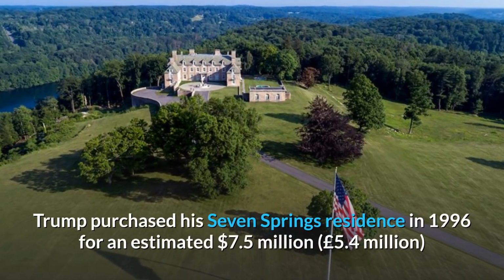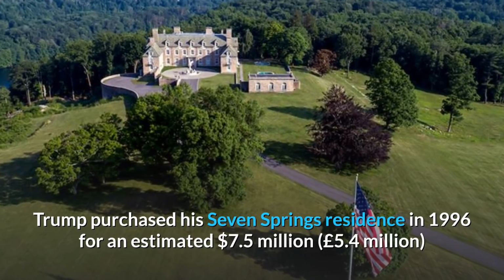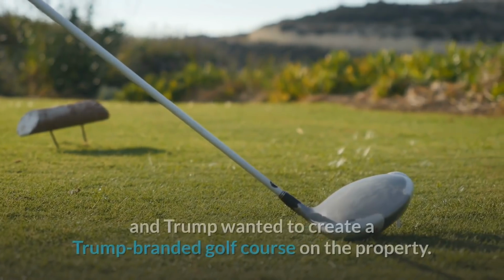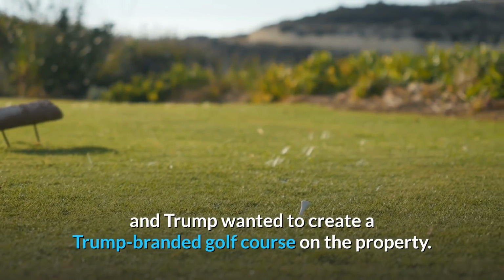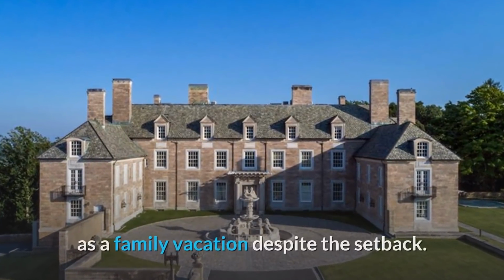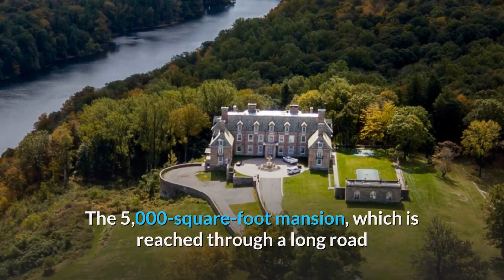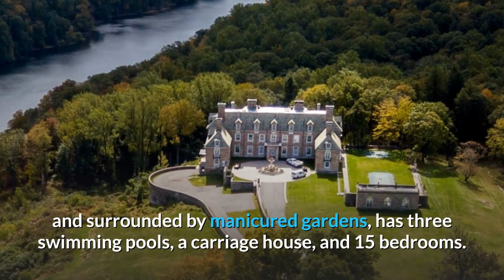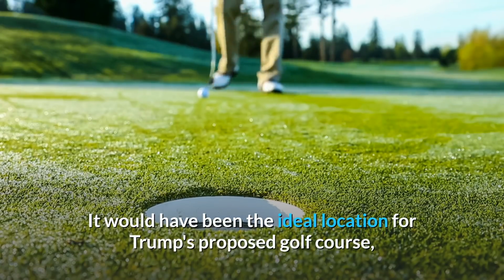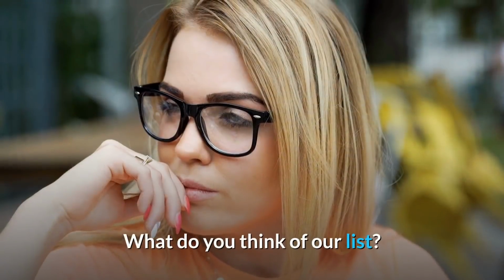Number 1. Donald Trump's Westchester Estate. Trump purchased his Seven Springs residence in 1996 for an estimated $7.5 million, 5.4 million pounds, after purchasing Mar-a-Lago. As usual, golf was a big focus, and Trump wanted to create a Trump-branded golf course on the property. Protests, however, derailed the plans, but Trump preserved the property as a family vacation despite the setback. The 5,000-square-foot mansion, which is reached through a long road and surrounded by manicured gardens, has three swimming pools, a carriage house, and 15 bedrooms. It would have been the ideal location for Trump's proposed golf course, as it is surrounded by 230 acres of land.